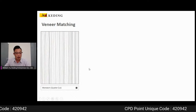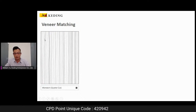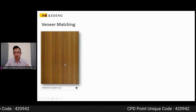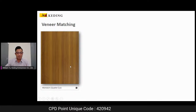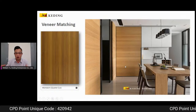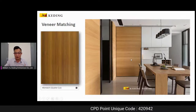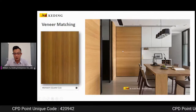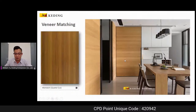And then we also have a different mismatch, which is the quarter mismatch, which consists of all quarters, so no crowns. These are mostly used for spaces where you don't want too much wild grain, so you want a more quiet, more subtle feel. So these are the quarter mismatch panels.